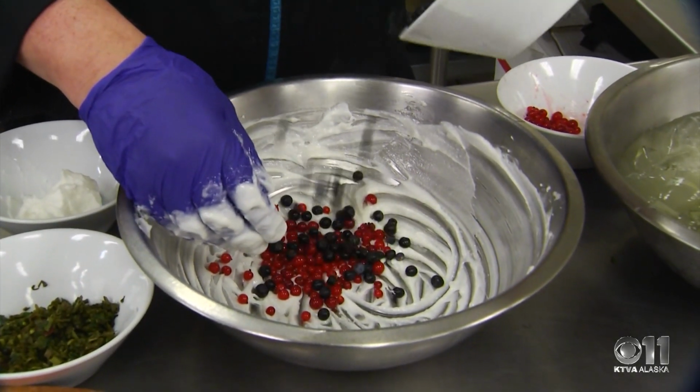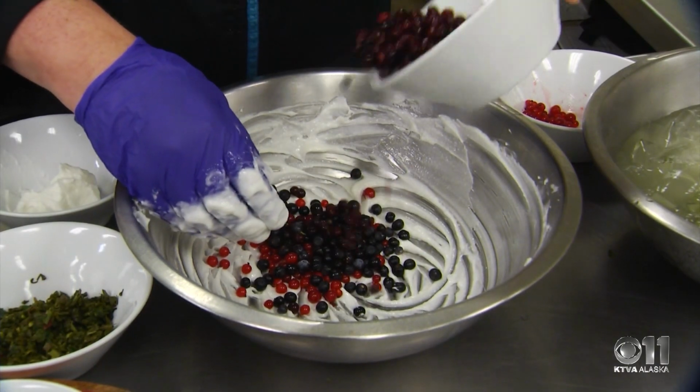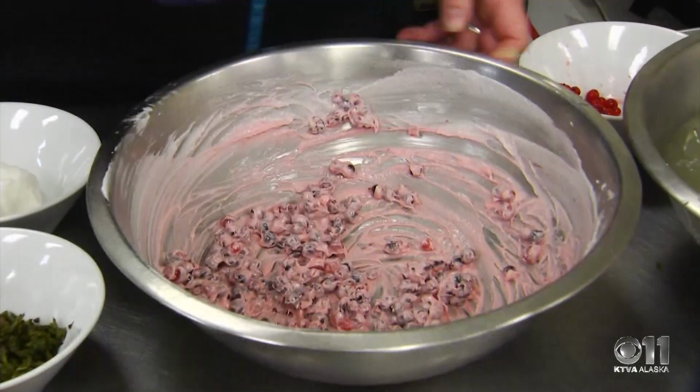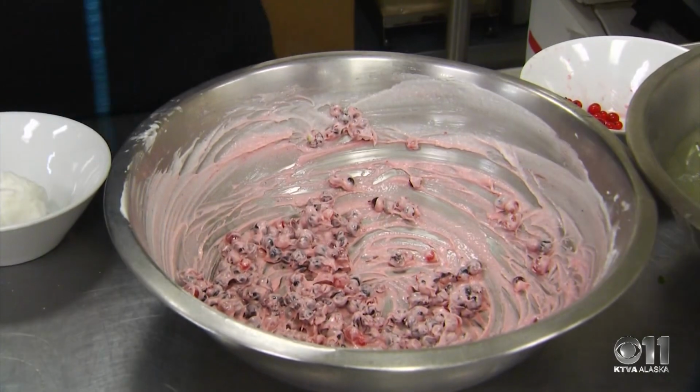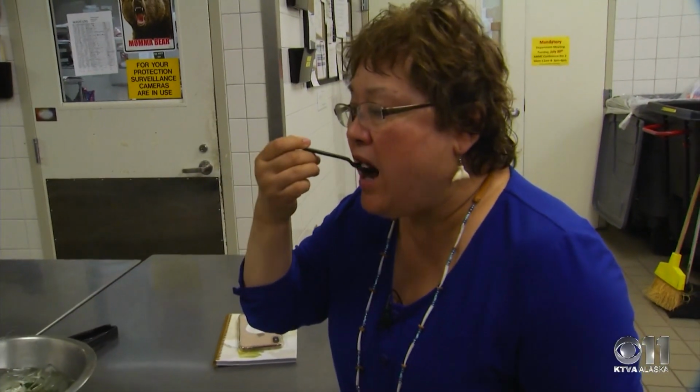Right now we have currants and we have last year's cranberries and fresh blueberries. Blueberries that come from an undisclosed location north of Anchorage. And I won't tell you where the blueberries came from. Well, Chef Amy is happy to share recipes, but not her favorite berry patches north of Anchorage. Yes. Our top secret. The trick is to get that nice and whipped up, and your hand is your best tool on this. It does take a lot of love and energy to make akutaq. There you go. It's lovely.